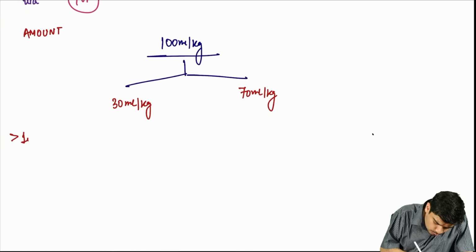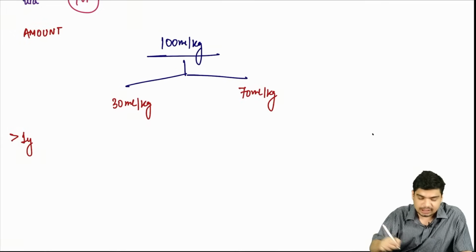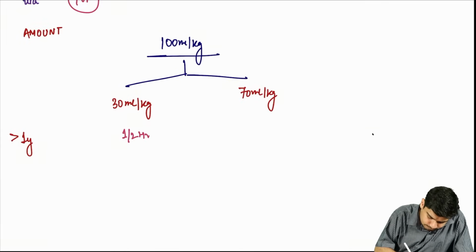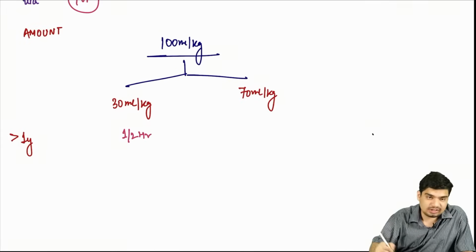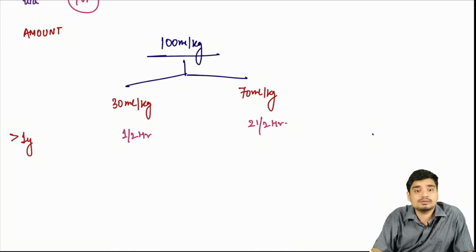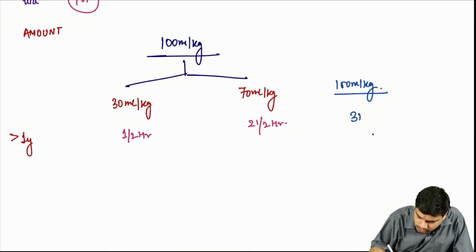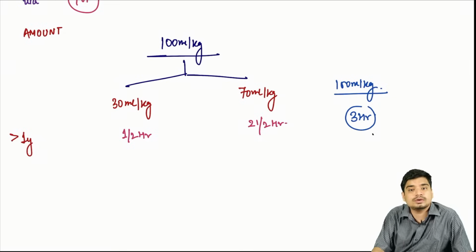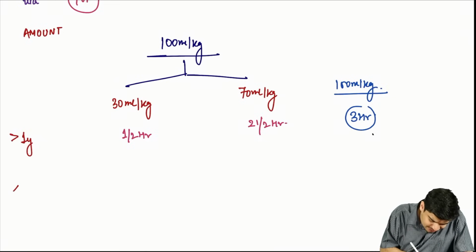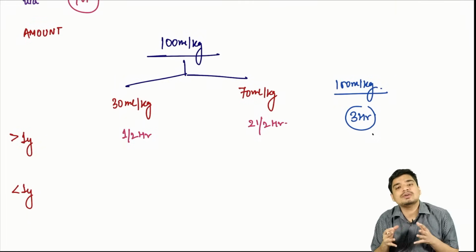If the child is more than 1 year of age, the first 30 ml per kg is given over half an hour. The remaining 70 ml per kg is given over 2.5 hours. So that the total 100 ml per kg is given over 3 hours. If the child is less than 1 year, then we have to give it a little slowly. The child is smaller, right? So we have to give it a little slowly.